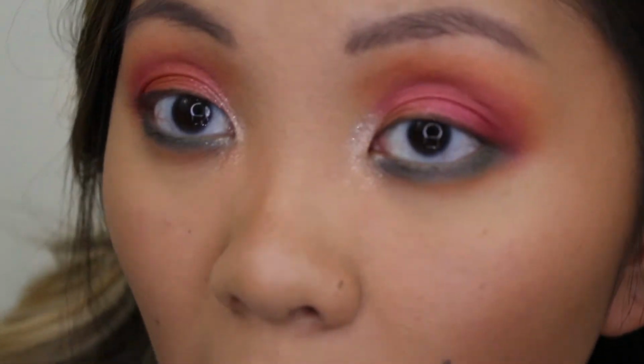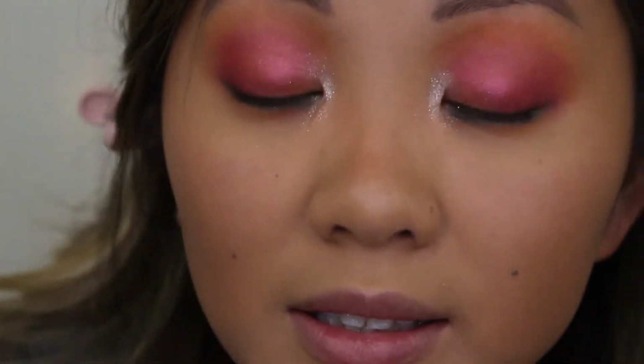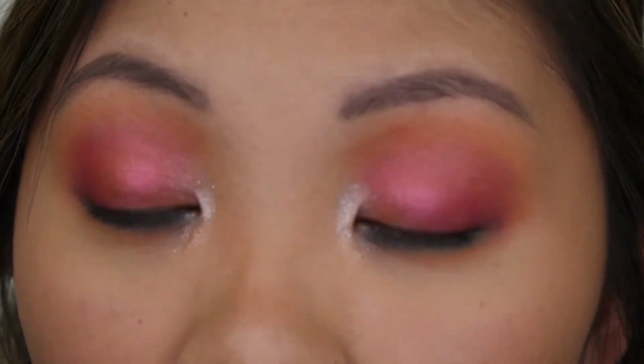And then I wanted to do the pop of blue on the bottom, so that is what I did. And I did the sparkly blue also, just to tone it down a little bit, and I'm obsessed with how it turned out. I actually really love this.